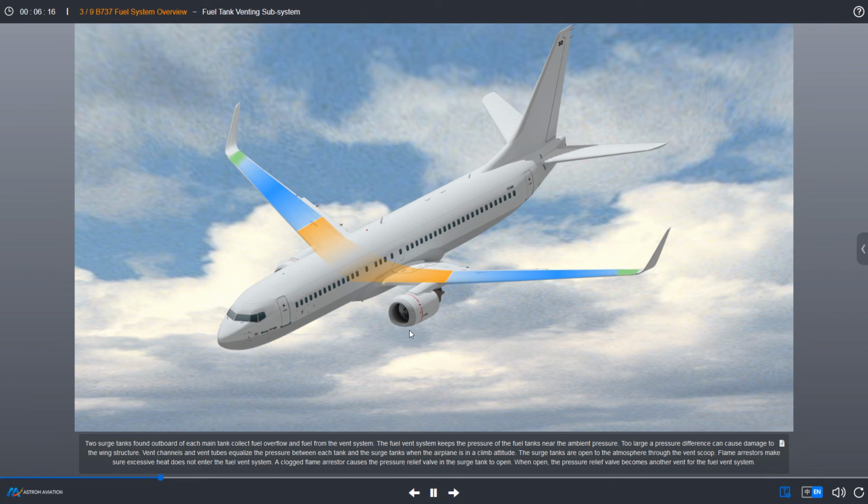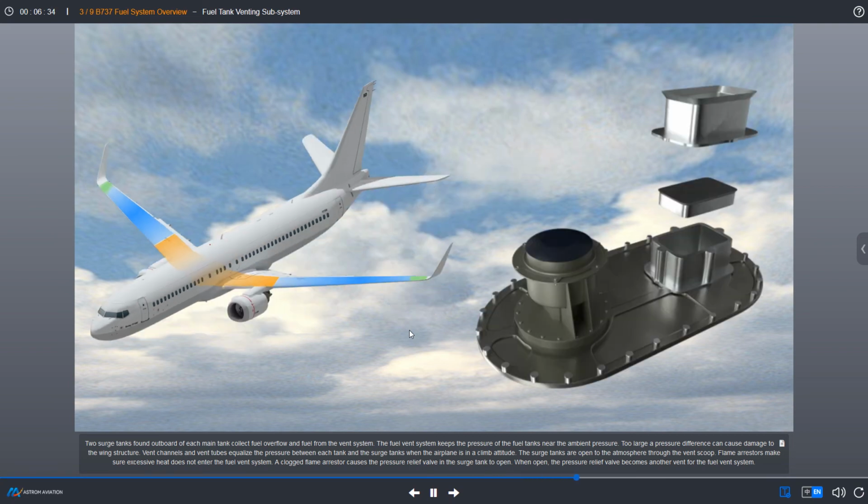The fuel vent system keeps the pressure of the fuel tanks near the ambient pressure. Too large a pressure difference can cause damage to the wing structure. Vent channels and vent tubes equalize the pressure between each tank and the surge tanks when the airplane is in a climb attitude. The surge tanks are open to the atmosphere through the vent scoop.